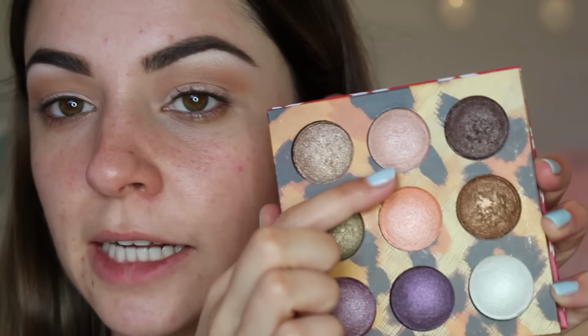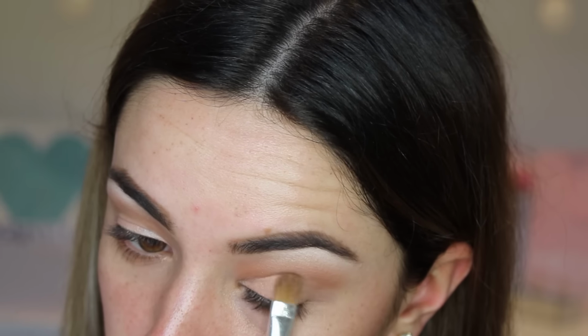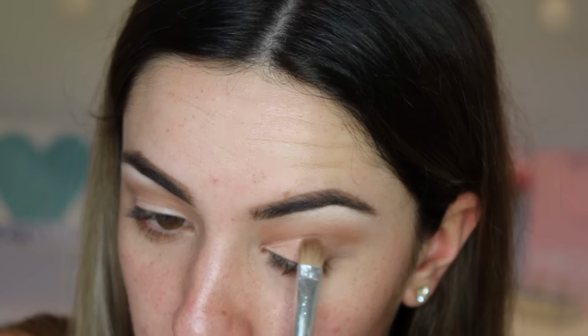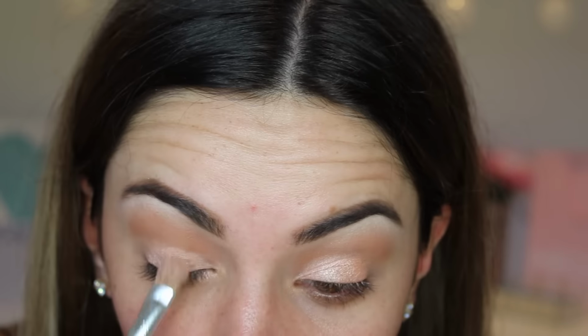So now that I have applied that, I am going to go ahead and use my Wild Child palette. I'm going to use the pinkest, probably a combination of this really pink and this really more peachy shade. And of course, I am going to wet the brush. I'm just going to spray it with the NYX Dewy Finishing Spray. Look at how nice that looks. Because I have hooded eyes, I obviously don't put it up too far or it'll just crease too much.